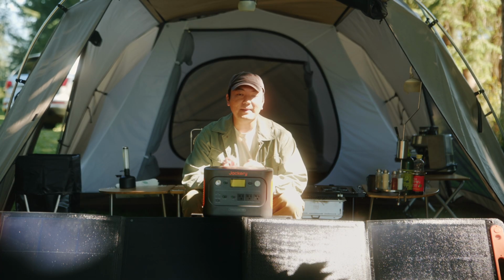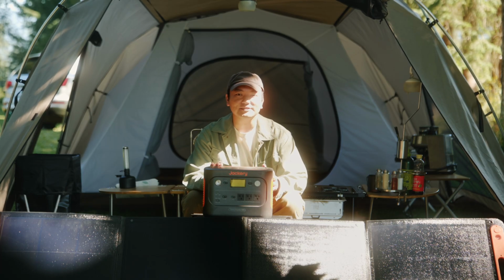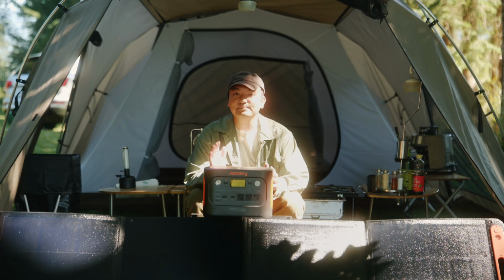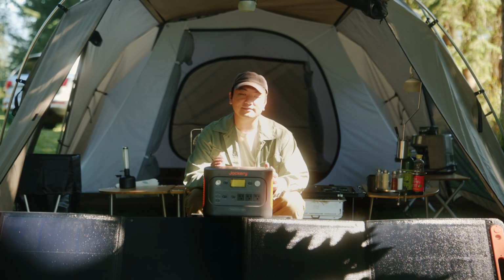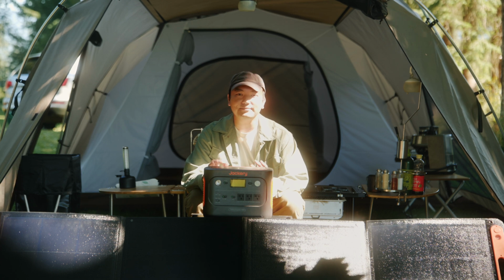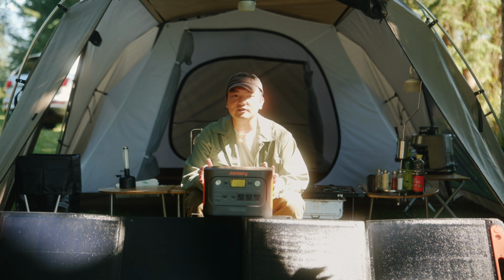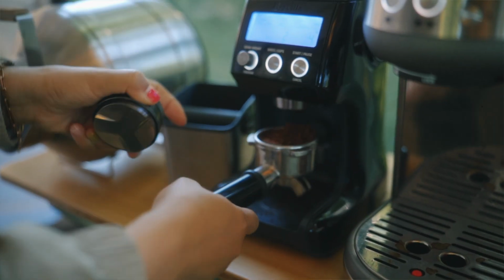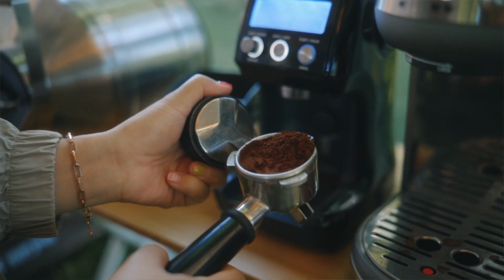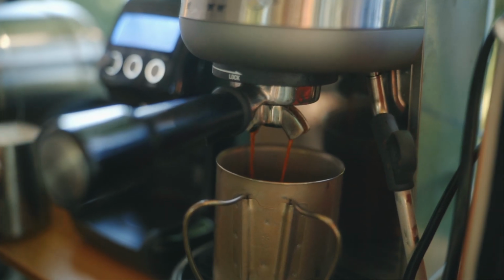I always put all my power stations to a test to see if they can pull a nice shot on my espresso machine. The reason why I do this is that the power demand of an espresso machine is like a roller coaster where it pulsates and goes up and down in power demands. So we'll see if this power station can pull a nice, good espresso shot. I ground my coffee beans with the grinder and it took about 400 watts for less than 20 seconds. Then I pull a couple of espresso shots.